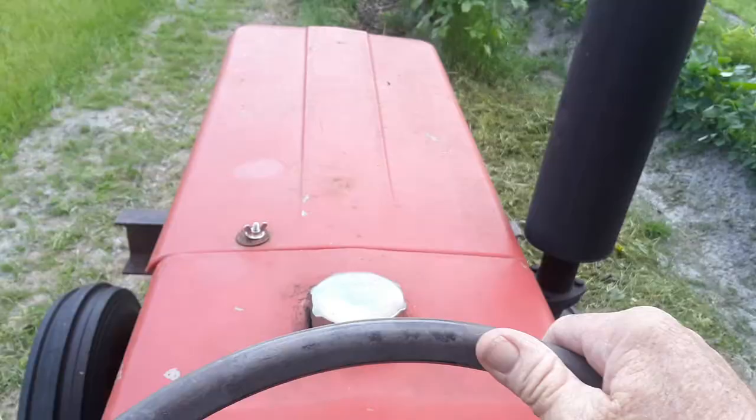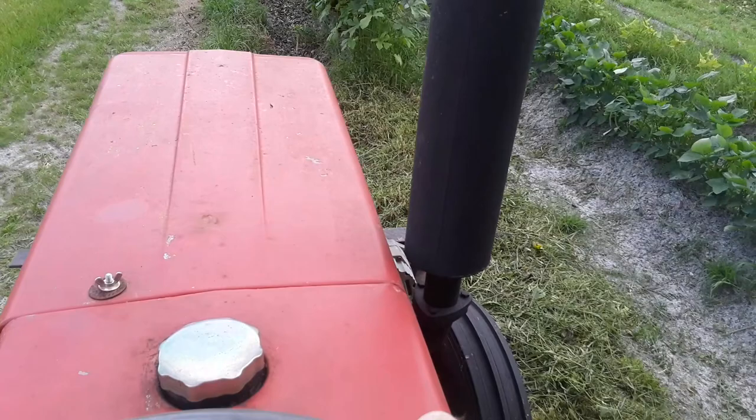All right, here we go. The trick is not to cut the okra. Hold on, we got to put her in here.